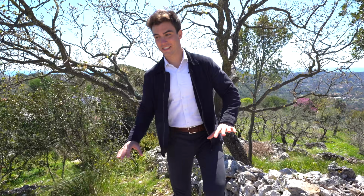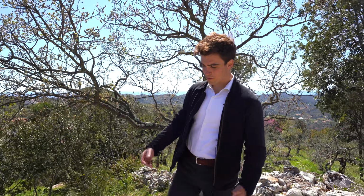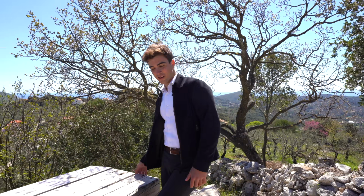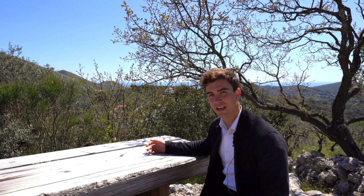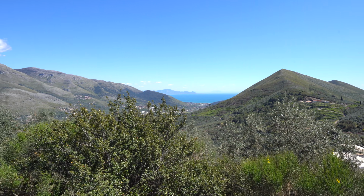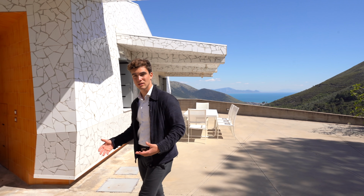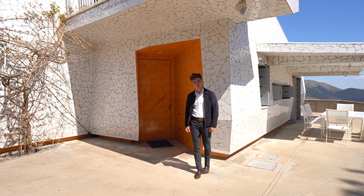Have a look at this lovely location that I found on top of the property, where we have this table where you can sit and enjoy a book while you have this stunning view right in front of you. In terms of land, the property is surrounded by 2,500 square meters of external space. Now that we're done seeing all of the outside of the property, let me show you the inside.